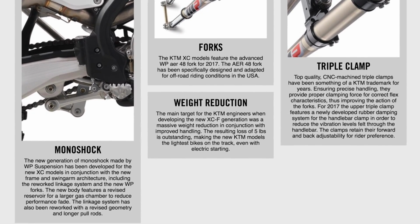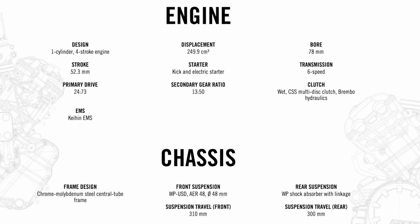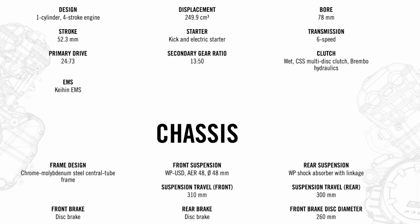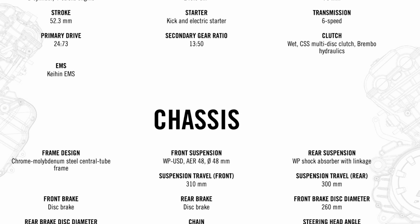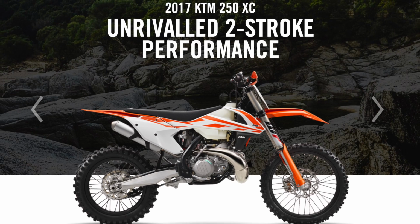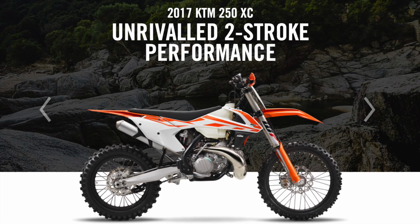These engines should have less vibrations than the two strokes that we've had in the past. You're getting a new cylinder. You're getting a new frame, which I love, the new frame of these bikes. I've got a 2016 250 XCF, and I think that is the best frame I've ever ridden. They're also going with an air fork.